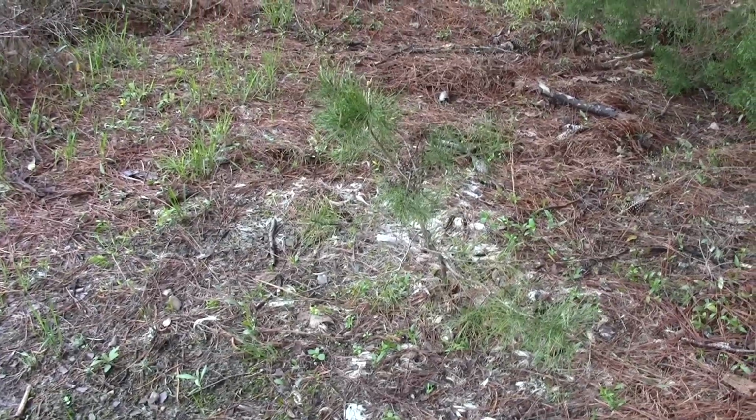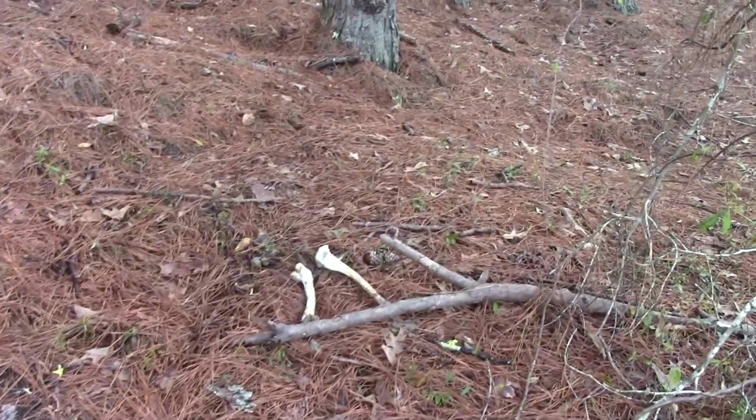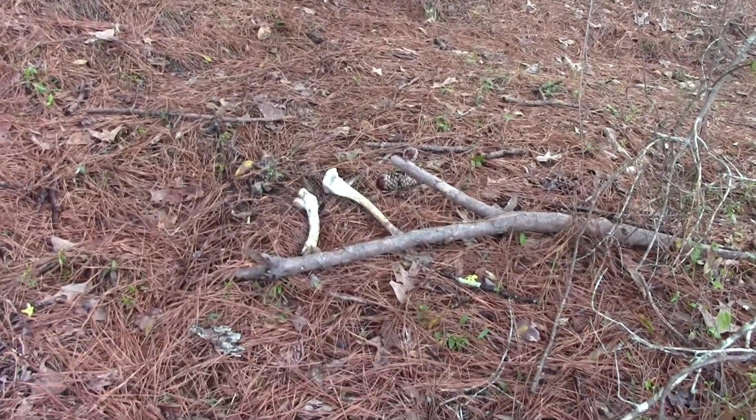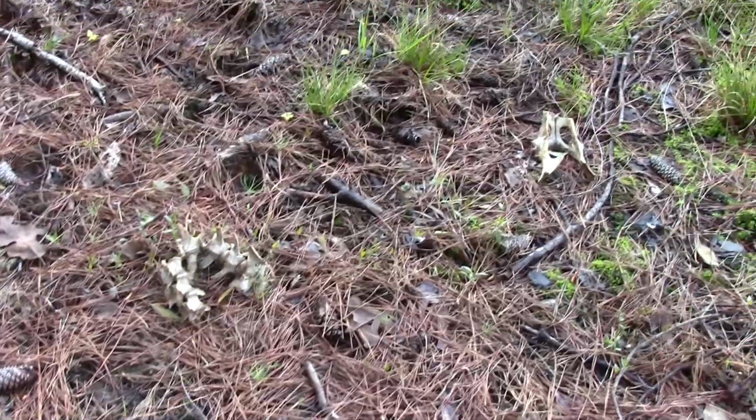Some more bones. Yeah. This is this year. You don't see any antlers laying around, do you? Problem is when this flooded, the water was up this high. Could have washed them down. A deer was killed and died right here.